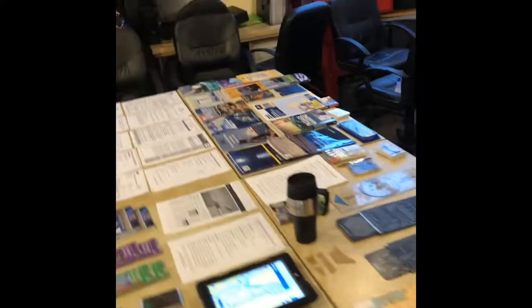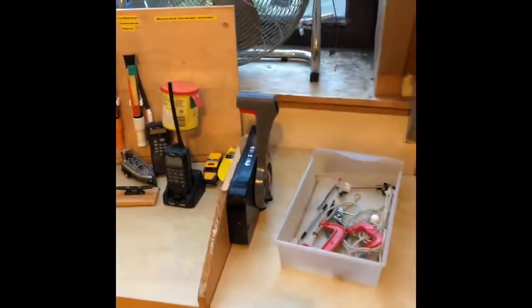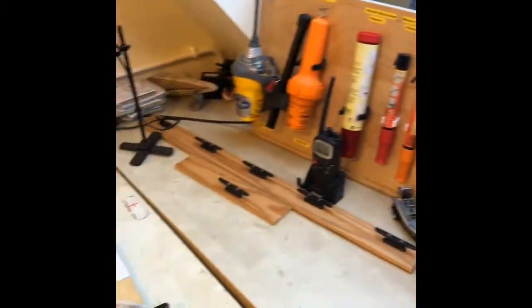We've got satellite phones, we've got trackers, we've got radar, we've got good GPS systems, and of course we have lots of practical hands-on training stuff.